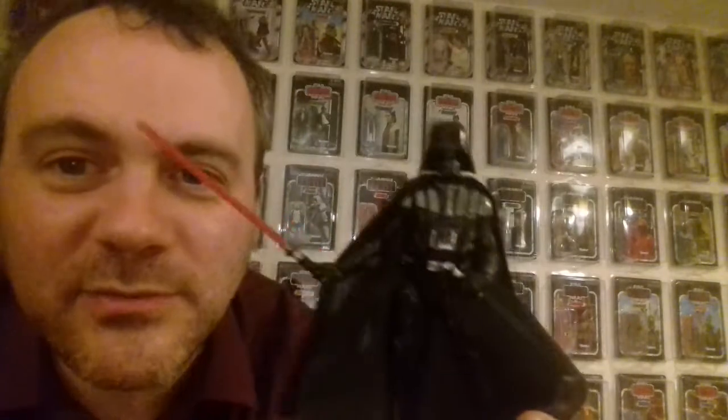That's a Yoda, by the way. I keep using that to demonstrate the cardback. But anyway, this Vader is unbelievably good. It's supposed to be based on him in Revenge of the Sith. However, I can see a bit of Vader in every film in that head sculpt there. I was going to film this Vader figure with an HD camera just to really capture it, but it's just something special. The way the light catches the eye lens, look at that there.